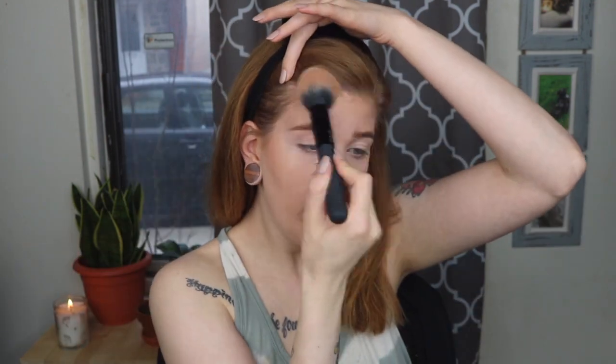I'm going to go ahead and bronze with my Physicians Formula Bronze Booster. I am finally maybe almost hitting pan on this. You can't tell, but I have a feeling that we're going to hit pan soon, which is super exciting because this is actually part of my Project Pan project. I just find that powder products are so much harder to hit pan on than anything else.